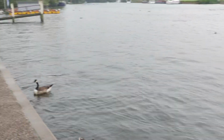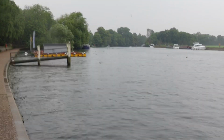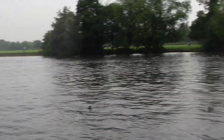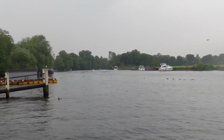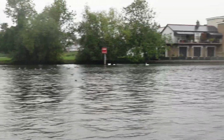Yeah, it's nice. When you mention the River Thames, you obviously think London. That's your first instant thought, isn't it? When someone says River Thames, you see Big Ben in your mind's eye, you see the London Eye. You don't see this in your mind's eye. You don't really think of the Thames River like this.